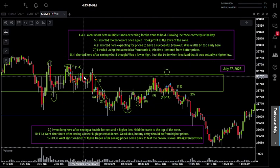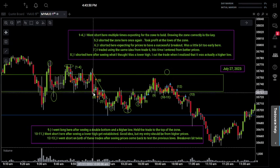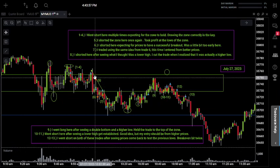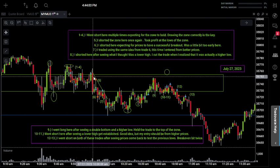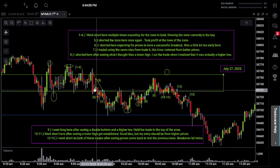So I just followed my plan right here. Once I saw prices shoot down with this large red candle that came in on a little bit of higher volume, I said, okay, more than likely we should come back to retest the top of the zone. So I put my short order where I used to have the zone drawn before we changed it, and it came back almost to the wick perfectly. Came back, hit the bottom of the zone, was able to snag some profit off of that.